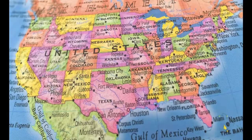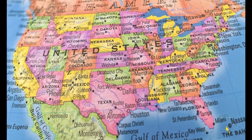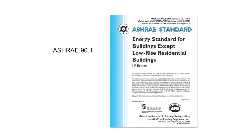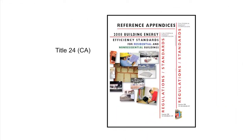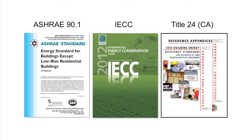In the U.S., there are three major energy codes that are either adopted outright or influential in code development at the specific jurisdiction levels. These are ASHRAE Standard 90.1, IECC, and California Title 24.